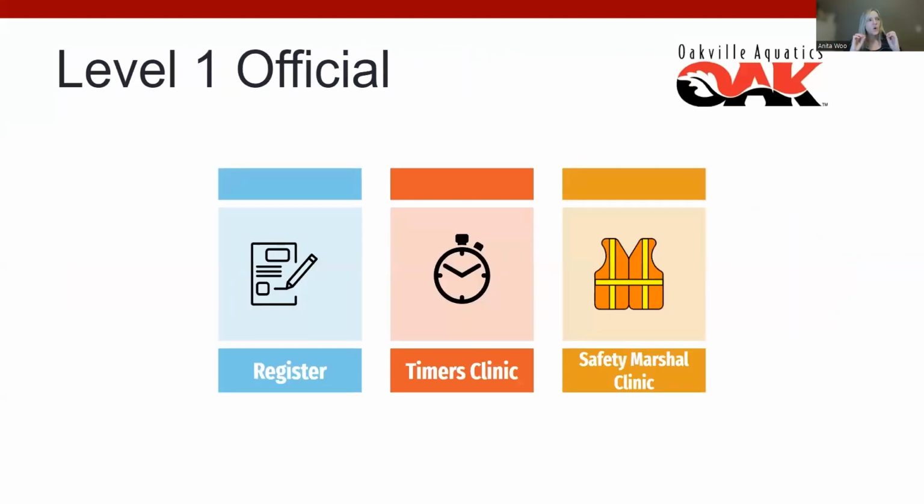So as a level 1 official, what are the things that you need to do? As a new parent, when you come in, we are hoping or requiring you to get some volunteer commitments. There are jobs on the deck which do not require qualifications. How can I become a volunteer? There are jobs on the deck that you can do at the novice meets that do not require you to have any qualifications. We can talk about that in a little more detail.